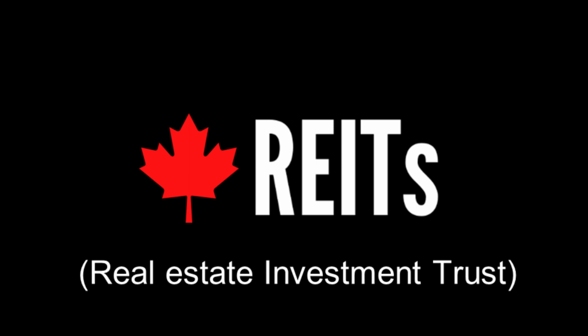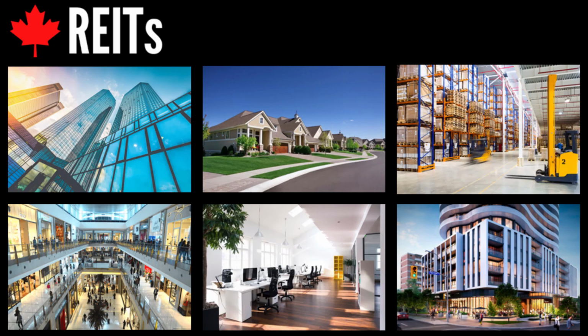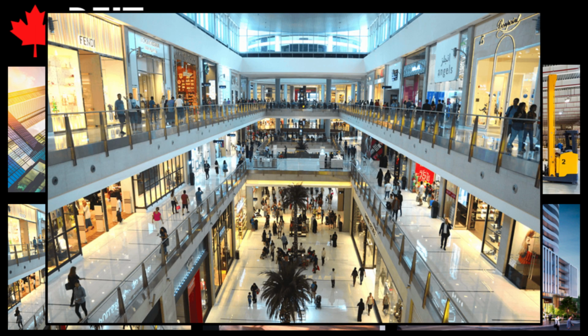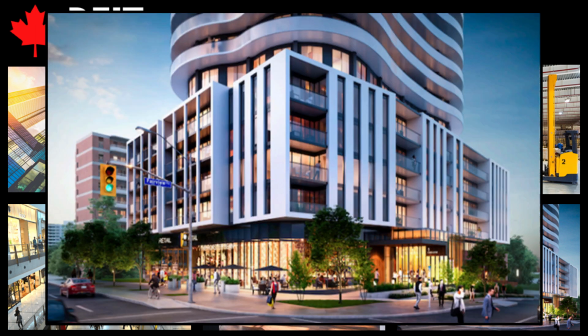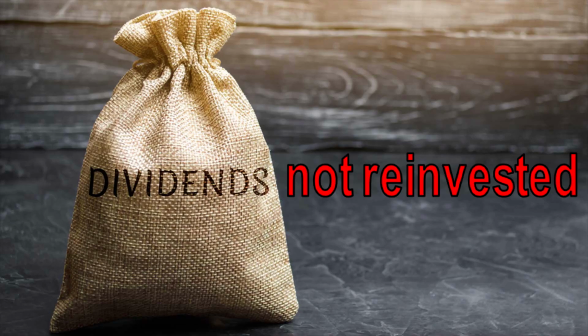Let's talk about Canadian REITs. For those that don't know, REIT stands for Real Estate Investment Trust. It's essentially an investment fund that only invests in real estate and passes out a majority of its profits back to investors as dividends. So we'll use a 50-50 portfolio of the XRE and ZRE ETFs since they have at least a 10-year history. With the 2 ETFs, you get a good mix of Canada's largest commercial, residential, retail, office, industrial, and mixed-use properties. For a fair comparison, the dividends received will not be reinvested, just to be similar to rental income. I'll do a follow-up calculation after.